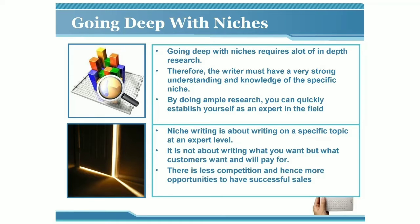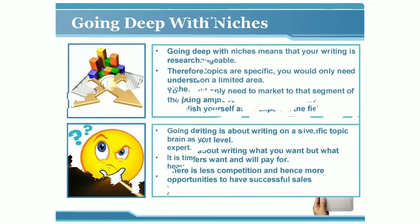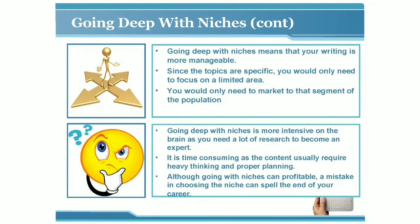This means that there is less competition, which is great in terms of making a profit and becoming an established publisher. Apart from enjoying less competition, your audience is also much more targeted and primed to make a purchase, as you are often providing a solution to a problem. Going deep with niches means that your writing will be more manageable, as it will generally be more specific and geared towards a limited segment of the market.